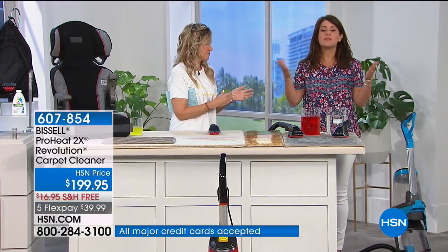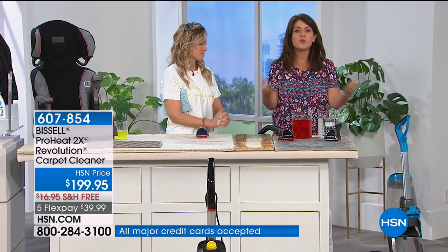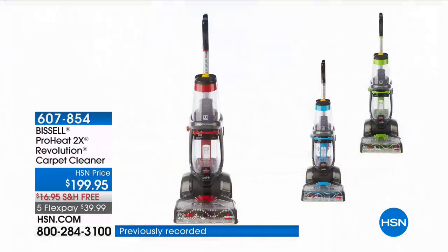Our carpets and fibers are the biggest investment for our home. So rugs, runners, upholstery, stairs, car, just doing the pet cushions, it just makes your house smell so much better.